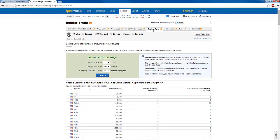Next here is double buys across the top, and what you can look for is stocks that are bought by both insiders and gurus, right? If we're going to find people whose actions we value, those investors who we take a cue when they buy, right? They get our attention. For any given stock, who's it going to be? It's going to be the people inside the company, executives, people that are intimately familiar with that company and the prospect, what the future looks like.